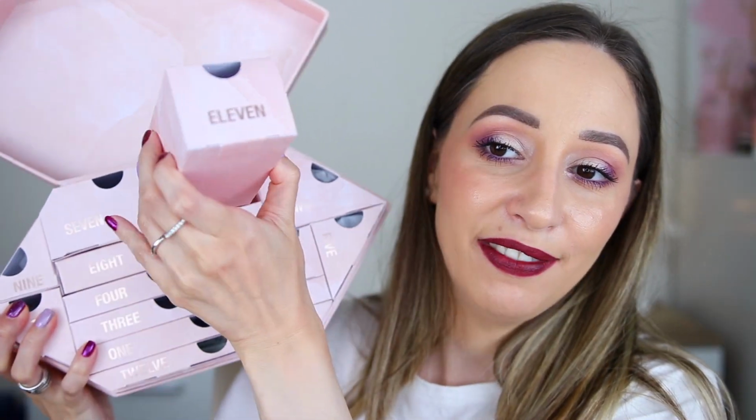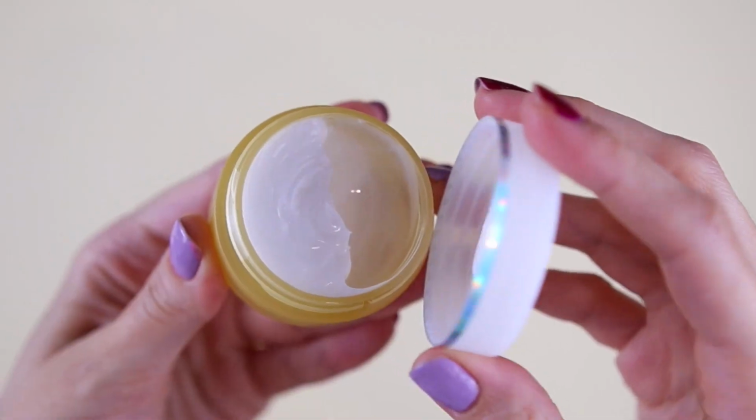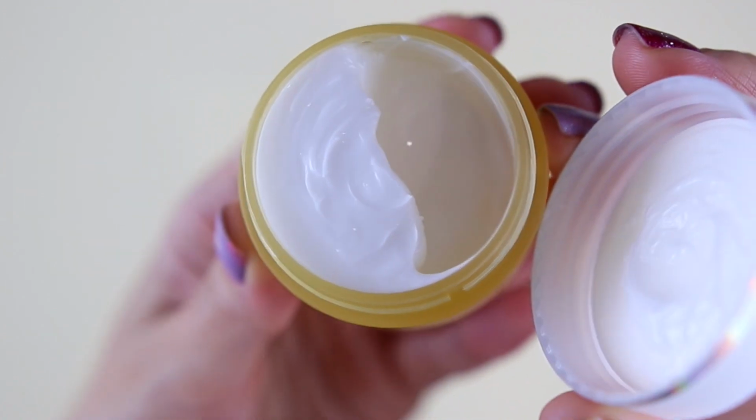Door number 11. I think this is skincare. I'm going to say again a toner. This is the Wishful Honey Whip Peptide Moisturizer. We have here 20 grams of product, so I'm guessing this is a mini. You can use it maybe for a month or so. I'm curious about the consistency.